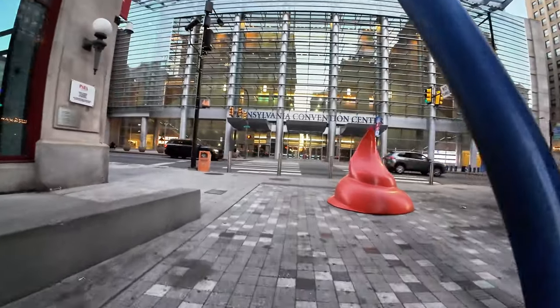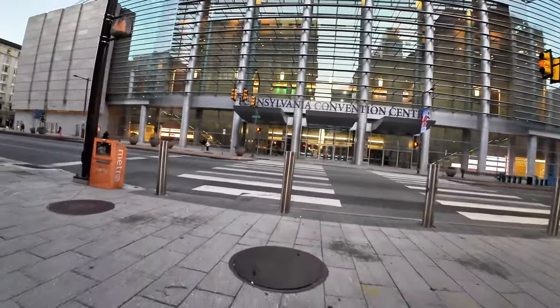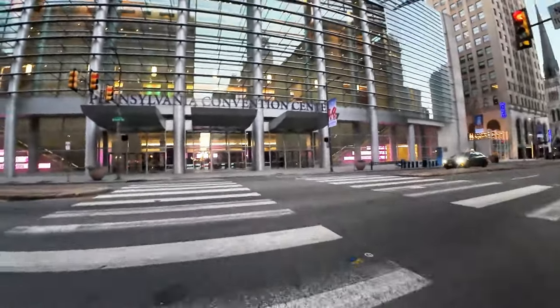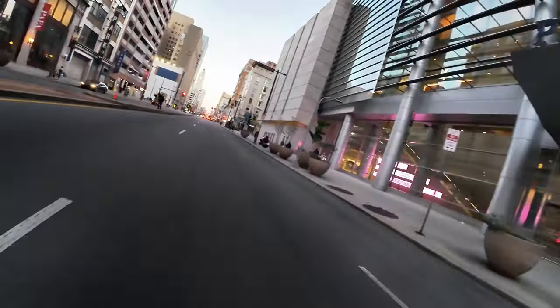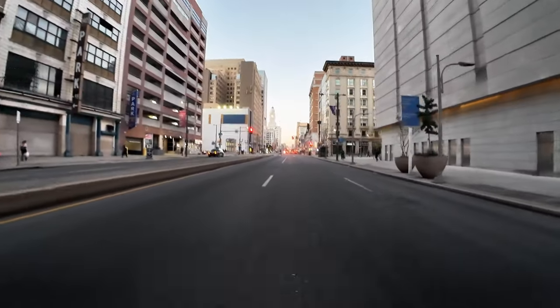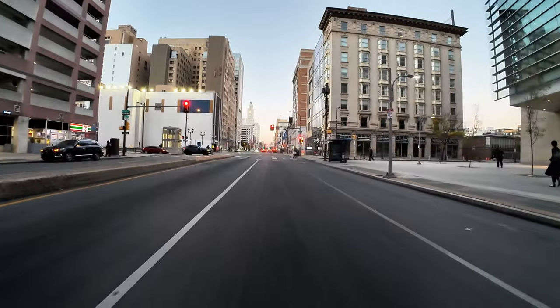The Pennsylvania Convention Center, the beating heart of Philadelphia's event scene. This massive complex isn't just a building, it's a hub of innovation, a stage for big ideas, and a showcase for everything Philly has to offer. Imagine the energy of thousands gathered here, sharing knowledge, making deals, and shaping the future.